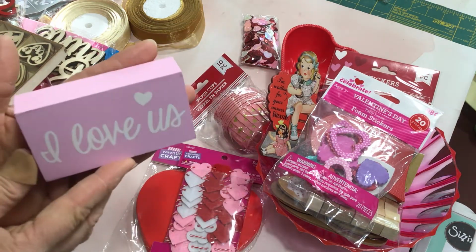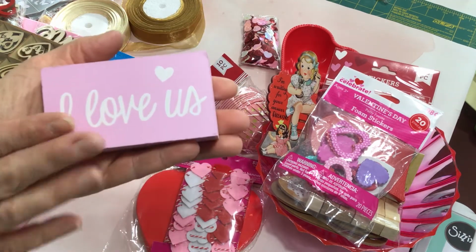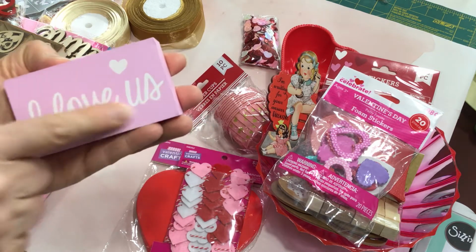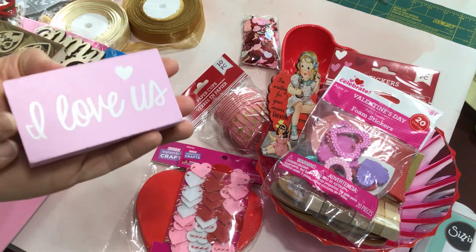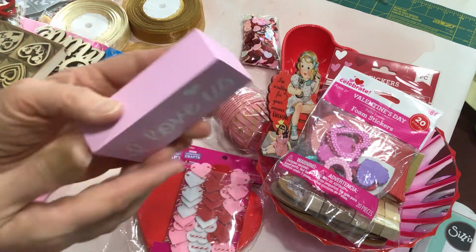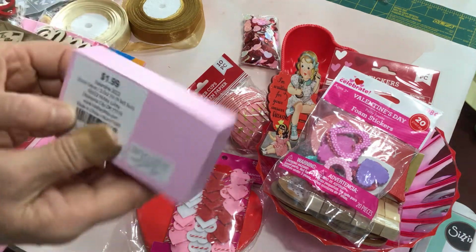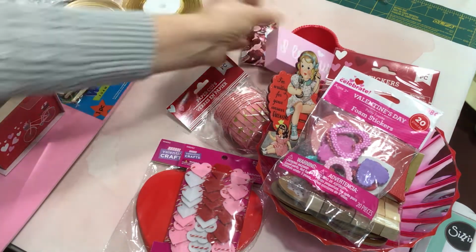Here's a tiny wooden block text. I'm going to alter this and put some vintage images on it, seal it with Mod Podge or clear sealer, decorate it, and put this on my tiered tray. Just a wooden block. It was on sale, 40% off. So yeah, that'll be fun to try.